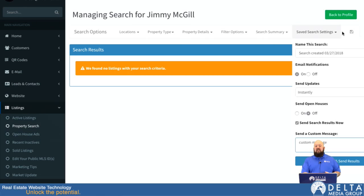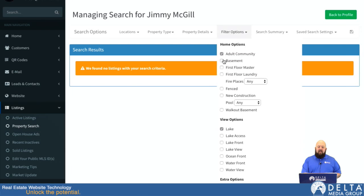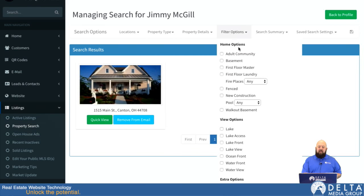All right, so the next thing you can do here, let's say that you're modifying an existing saved search. So you come in here, you're looking at the same page I am, and let me get some results up here. There we go.